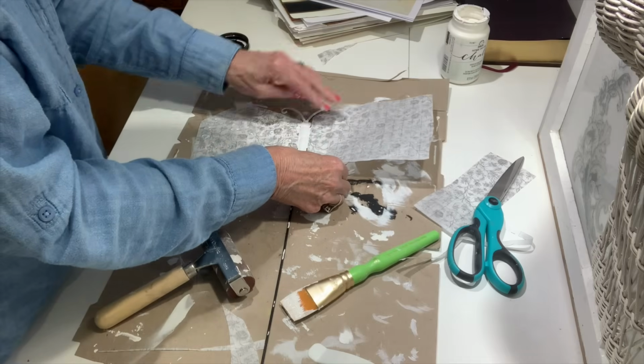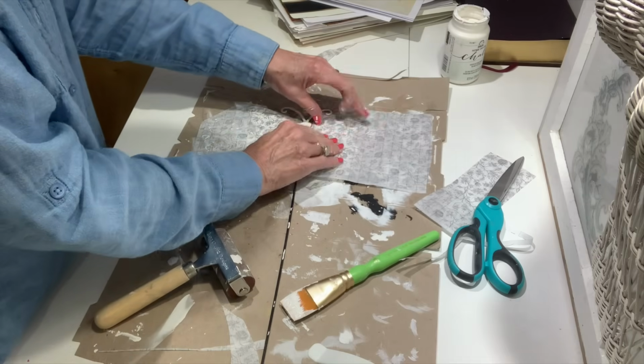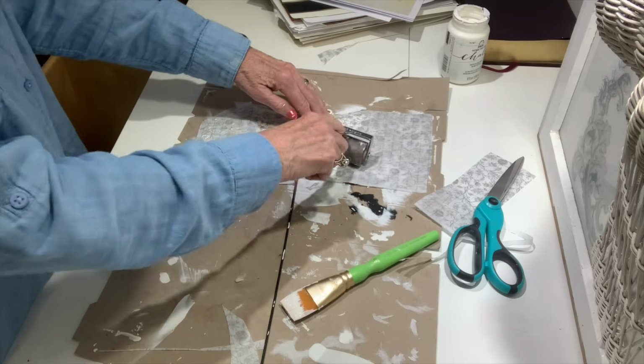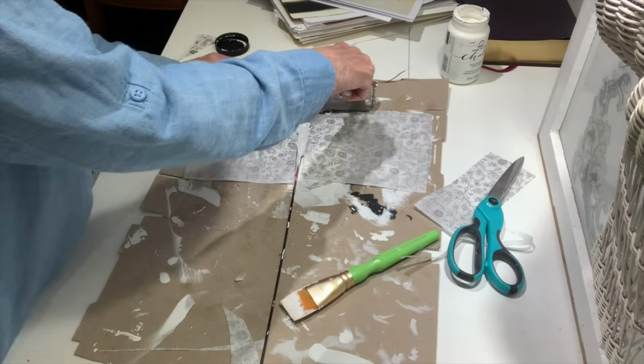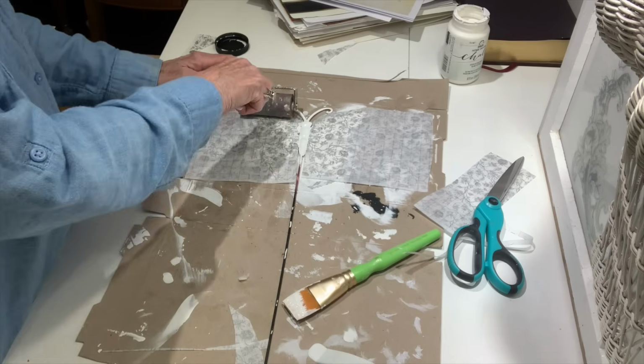I do the same thing to the butterfly on the other side. I am going to leave the body of the butterfly plain. I do the same exact thing, roll over it with a brayer just to make sure the paint inlay is in that wet paint really well.